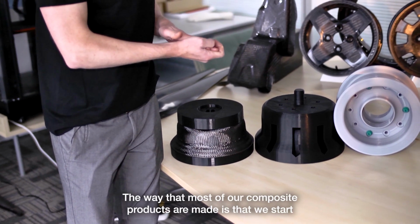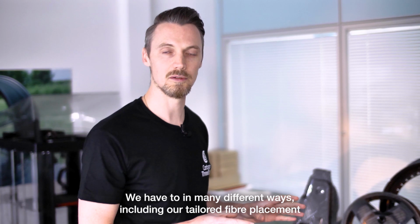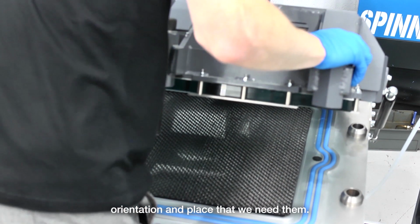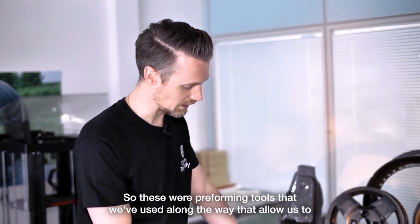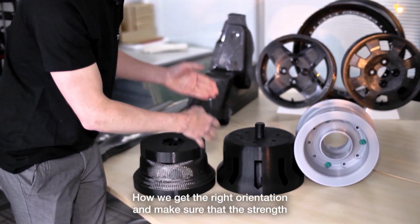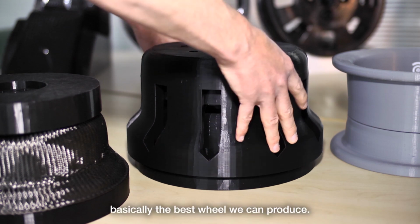The way that most of our composite products are made is that we start with fibre in a dry format. We have to, in many different ways, including our tailored fibre placement process, get the fibres into the shape, orientation and place that we need them. And then those go into a closed tool, they're injected with resin, and that's what turns it into a finished composite. So these were preforming tools that we've used along the way that allow us to develop that process for how we get the fibres into that shape, at the right orientation, and make sure that the strength is exactly where it's needed, that it's not over-engineered in some places.